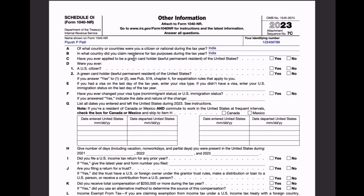Have you ever applied to be a green card holder? No. Were you ever a US citizen? No. A green card holder? No. So you can just read these options and click the appropriate options. The next question is if you had a US visa on the last day of the tax year, enter your visa type. Have you ever changed your visa type or US immigration status? So I entered the US as an F1 student and currently I'm an F1 student, so I will enter no.